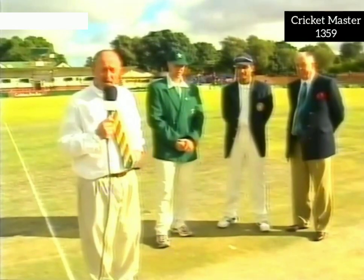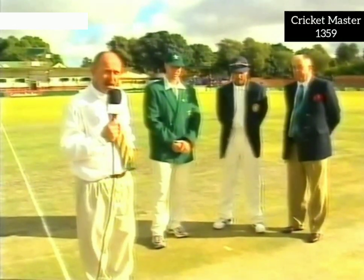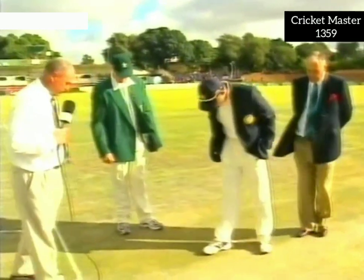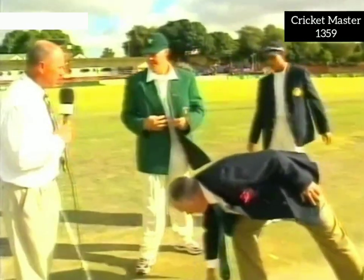In the middle here with the match referee, Dennis Lindsay from South Africa, and the two captains, Sourav Ganguly from India and Heath Streak from Zimbabwe. Heath Streak to toss the coin. Tails is the call. It's come out heads. Heath Streak has won the toss.